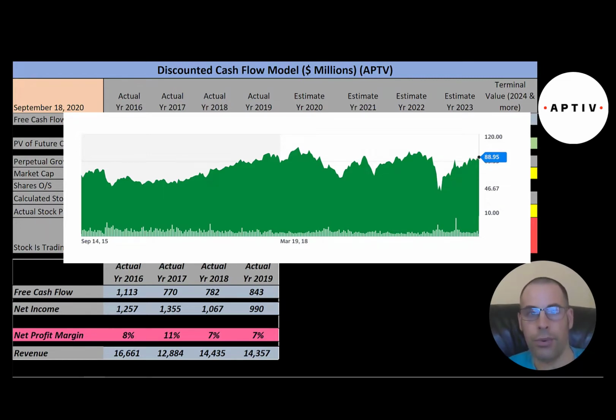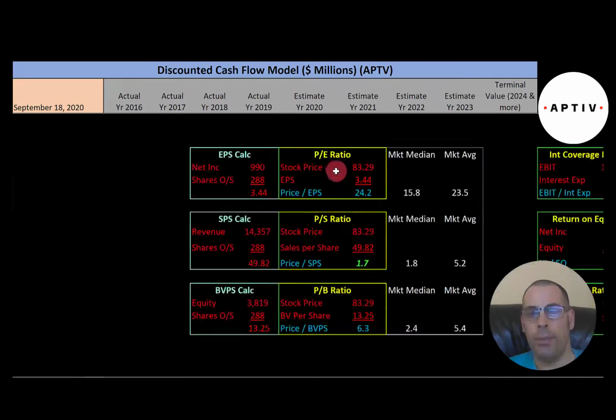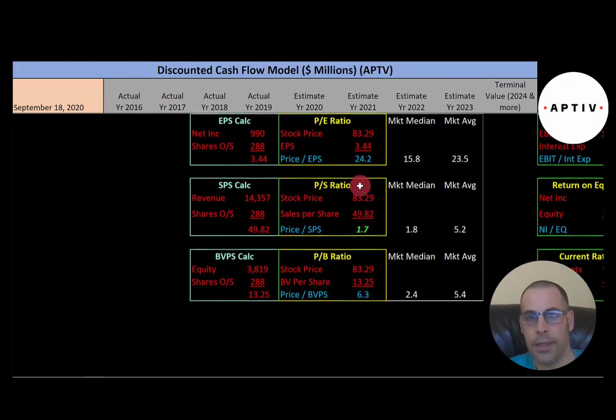Let's look at the financial ratios. They have a weak price to earnings. The median in the entire market is 15.8. The average is 23.5. Price to earnings is stock price over earnings per share. To calculate earnings per share, that's net income over shares outstanding. I like to see below 15. They're at 24.2. So investors are paying $24.20 for $1 of earnings.